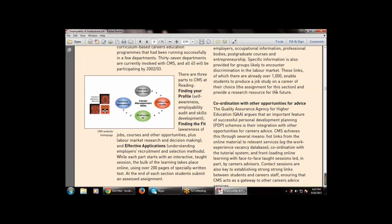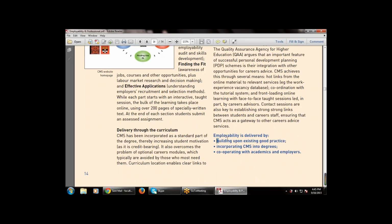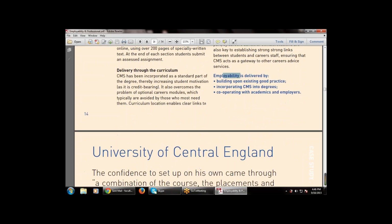Employability is delivered by using the opportunity for advice from the QAA, the Quality Assurance Agency. Employability is delivered by building upon existing good practices. There are multiple existing practices, which is also one of the main sources of employability. Then incorporating the CMS into the degrees, which means taking employability into the CMS in the degrees. Then cooperating with the academics and the employer, coordinating with employers at the academic level, is one of the main things established for employability.